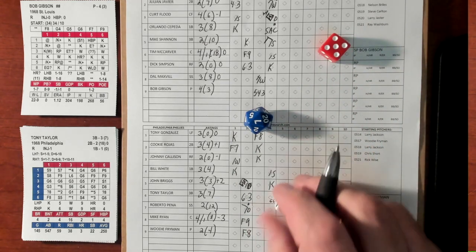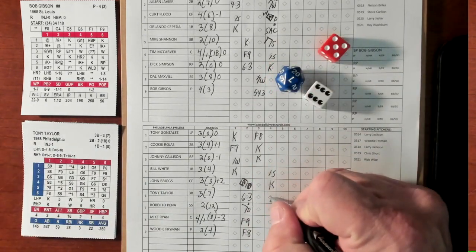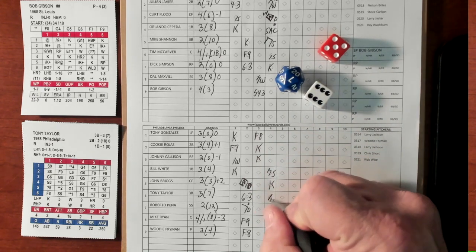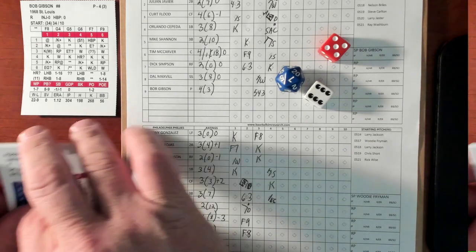5. White's base running is a 2. So if they get White at second, Taylor reaches on a fielder's choice.